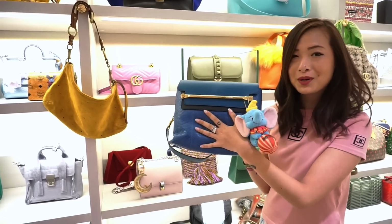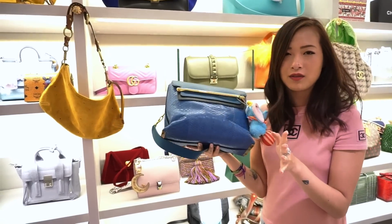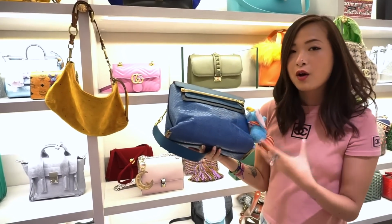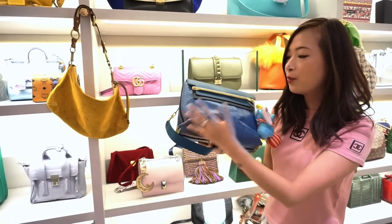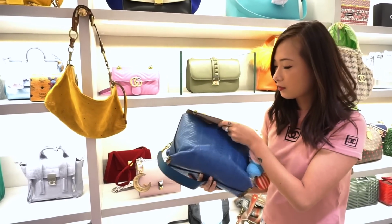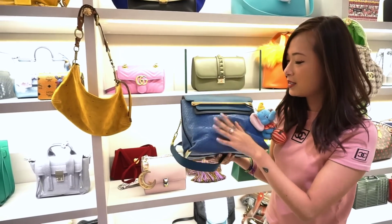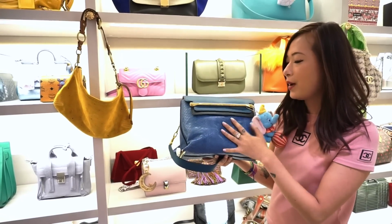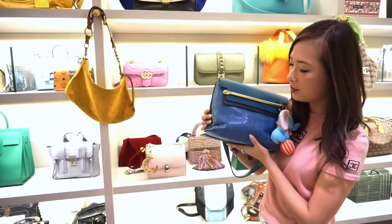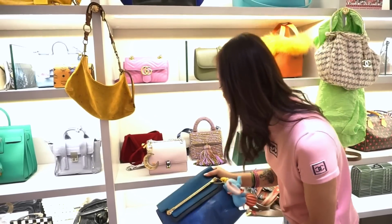I'm not a Chloe bag person, so I don't really invest my money in Chloe bags. I think that's why I decided to get it off of Vestiaire, because I got a great deal out of it, and I knew that if I didn't use it as much as I would if I spent the full price money on it, then I wouldn't feel as bad, if that makes sense. So I was right. I don't use this bag that much, but for the price I paid for it, I'm happy to have it in my collection. This bag I still like enough to keep, and I still use it enough, but yeah, it's not my favorite bag.